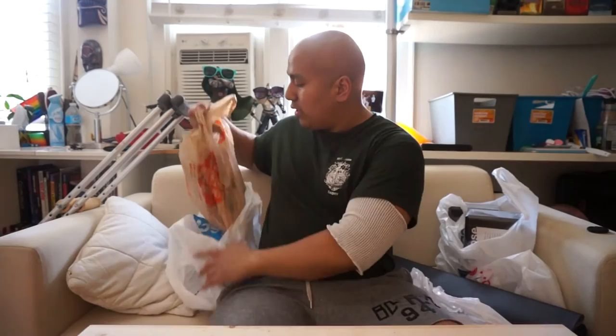Go to your local hardware store, and the best solution really is to staple the upholstery to it. A stapler like this is only 12 bucks, cost me 12 bucks. And you just get a set of staples for like $3-4.